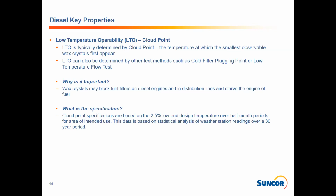Low temp operability can also be determined using other test methods, such as cold filter plugging point or low temperature flow test. That's basically where they're chilling the sample pretty hard and fast, and then dumping it through a screen and timing it. So it is a measure of crystallization as well as viscosity, because viscosity is crucial in low temperatures for sure. What is the specification?